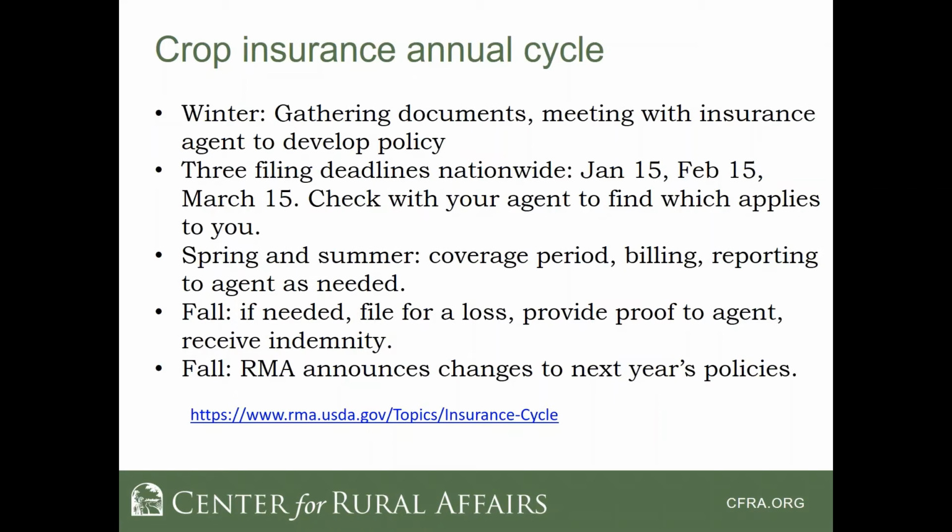Once you have that policy in place, in the spring and summer is your coverage period. And there's also billing and reporting to your agent as needed. Then in the fall, if needed, you would be filing for a loss, potentially providing proof to the agent, and hopefully receiving an indemnity. And also in the fall is when RMA announces changes to the following year's policy. And obviously, hopefully in the fall you would not have any loss and you would have a great year. And feel free to jump in with any questions.